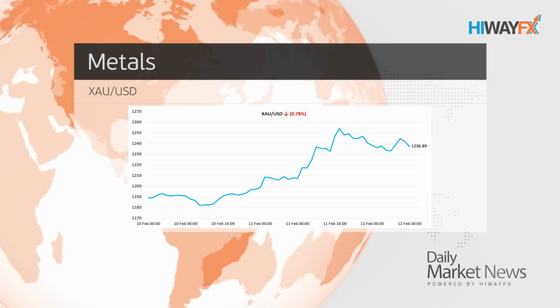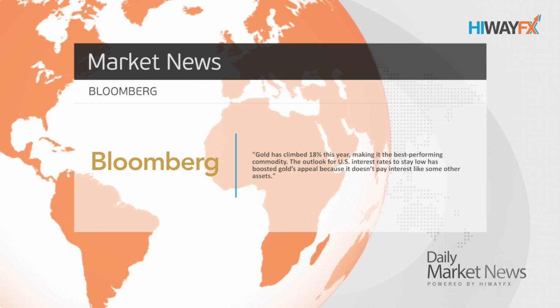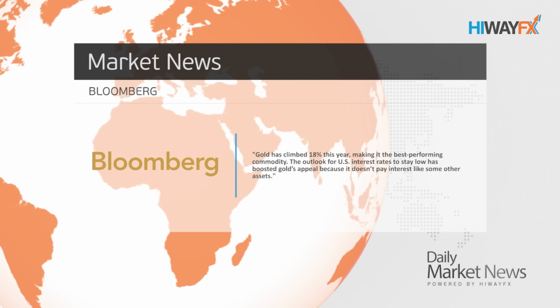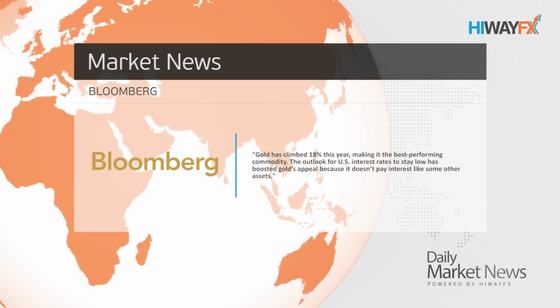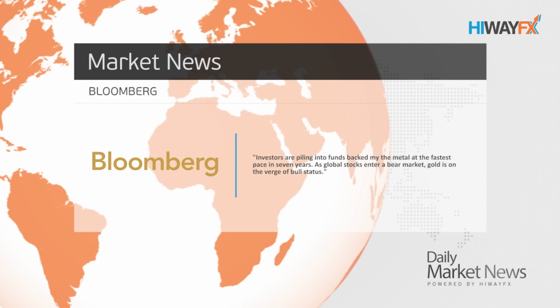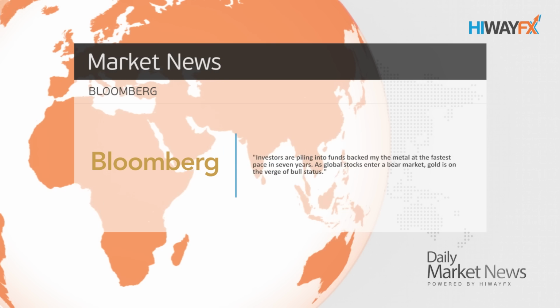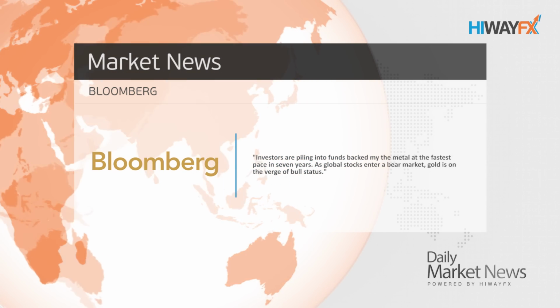$1,245. As Bloomberg writes, gold has climbed 18% this year, making it the best performing commodity. The outlook for US interest rates to stay low has boosted gold's appeal because it doesn't pay interest like some other assets. Investors are piling into funds backed by the metal at the fastest pace in 7 years. As global stocks enter a bear market, gold is on the verge of bull status.